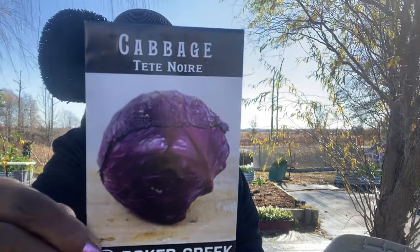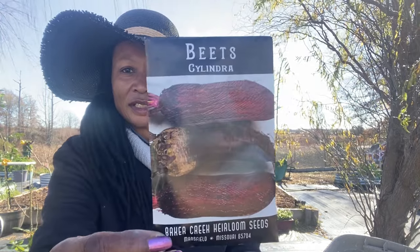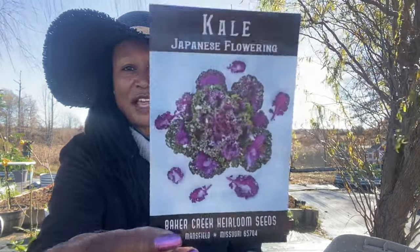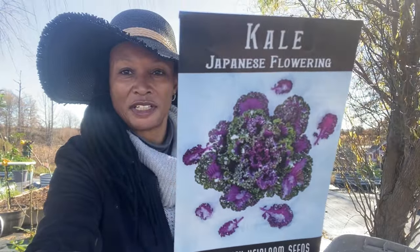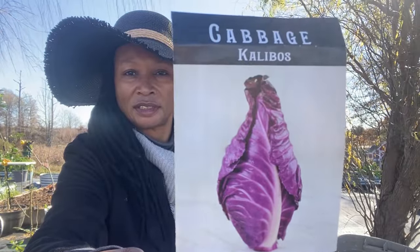Got a cabbage here, purple cabbage. So that is going to be something that you might want to try. And you know, we've got a lot of different red and purple cabbages. Got a beet. It's a Cilindra beet. I think I can say that. Cilindra. A Cilindra beet. Japanese flowering kale has that beautiful purple color in it. A Calabrese cabbage. I like that pointy look on it.